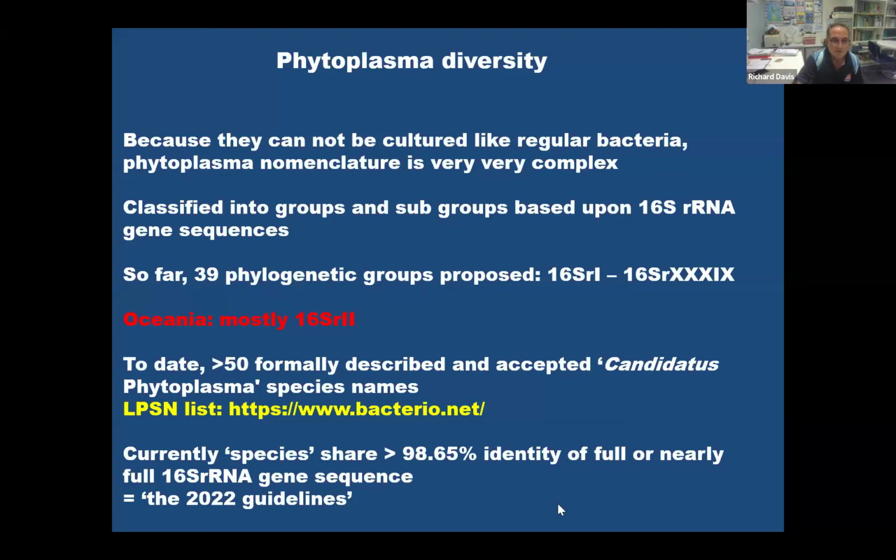They changed the guidelines recently so that to become a member of the same species, two phytoplasmas have to have more than 98.65% identity of that length of DNA that is acknowledged as the standard.